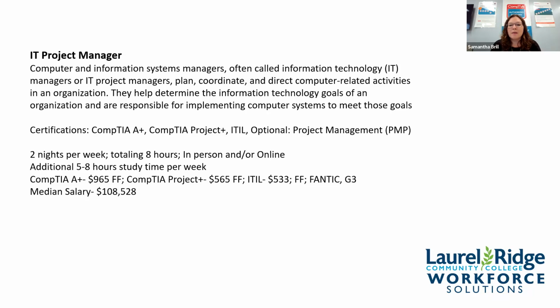From there, someone can go into ITIL. ITIL is a very popular project management certification. It's probably the most in-demand IT certification out there right now, just because that need for project managers is so high. And then optional is the project management certification, or most commonly known as PMP. This is optional, and I put this out there because in order for someone to sit for the PMP certification exam, they have to have a number of years of experience before they're even qualified to sit.